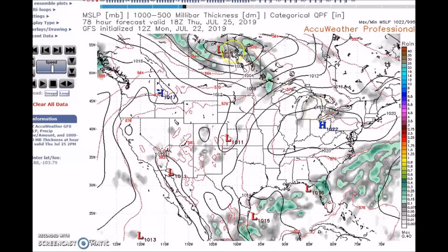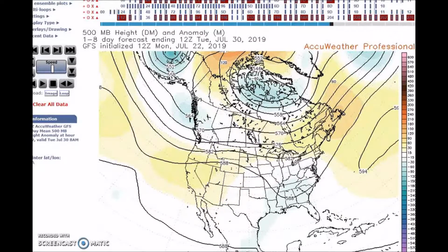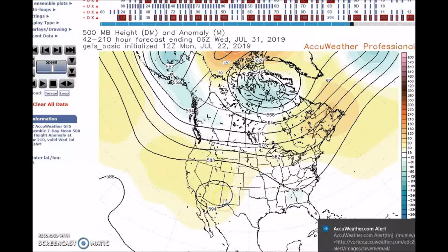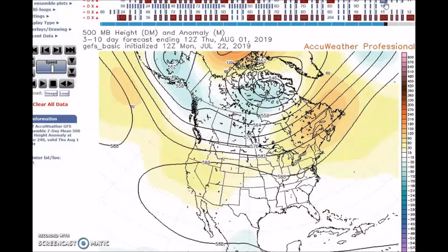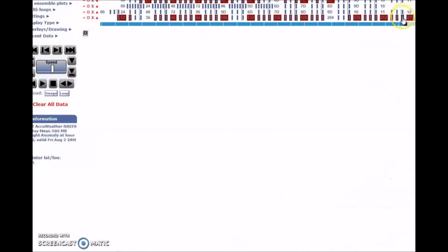July 28th to August 1st. I'll still keep a strong ridge here over the four corners, but this flow gradually weakens as this trough weakens also in the east. Now, this is the GEFS, which keeps a strong ridge, but if we look at the other models, they're slightly weaker, as far as the GFS and I think the European ensembles.